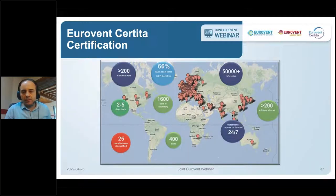Here you will see some key figures about our activity. Of course, Eurovent Certita Certification comes from Europe, and we are largely present in Europe. We estimate that we cover about two-thirds of the European market, meaning that two-thirds of the products supplied to the European market are Eurovent certified. Our activity represents about 1,600 tests in independent laboratories per year, and about 400 audits per year. We have more than 50,000 references certified, and our certified data are available 24 hours a day and 7 days a week on our website. Our activity covers more than 200 manufacturers.